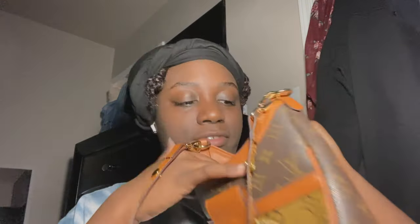So I got it. This purse, my favorite, it's a Louis Vuitton purse. It's on the shoulder, you know. This style of purse is coming back into 2021. It just looks so good, like the inside. I have stuff in here right now, but the inside, I love it.